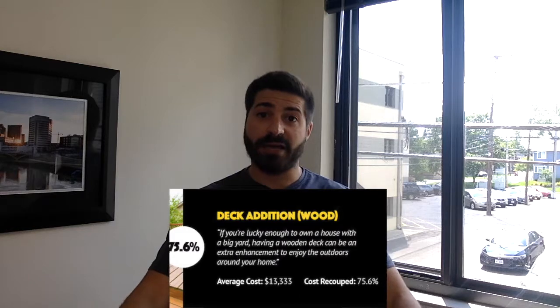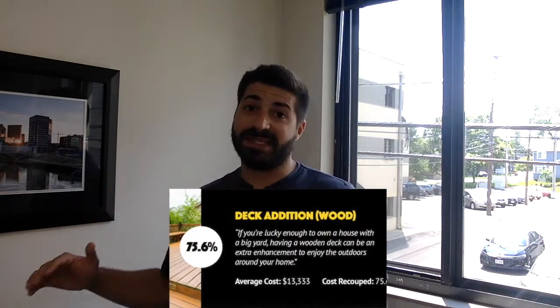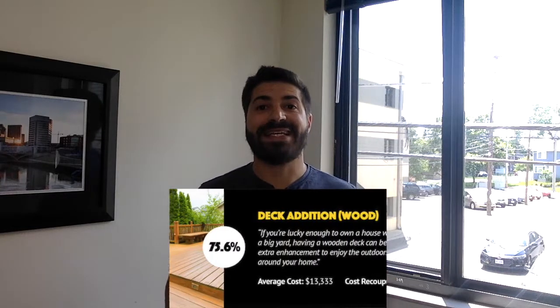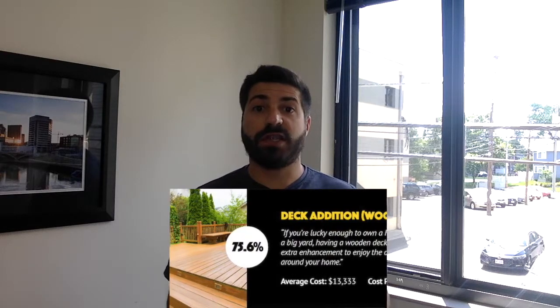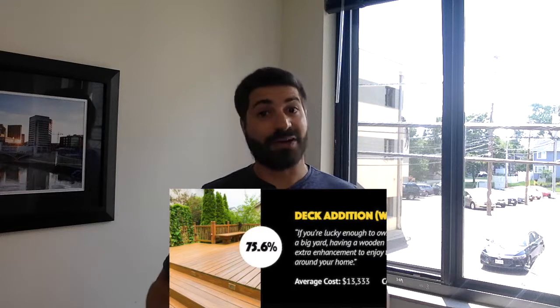And the fourth item on the list, a new deck, or I'm adding this in, a new stone paver patio, something that adds value to your backyard and also adds some additional living space, even though it's not inside the home. They say that you can recoup as much as 75 to 76% of the cost on a new deck when you go to resell the property. Not only that, but it's going to add some great enjoyment to your backyard.